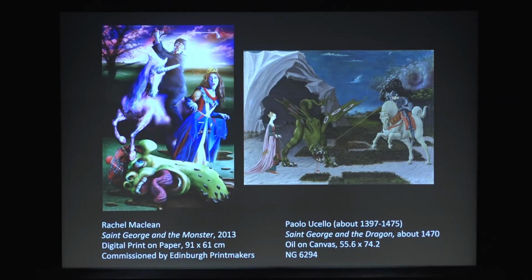Here, of course, we have the reference to Paolo Uccello in terms of the St. George and the Dragon. As we found out, only in our recent conversations with Rachel, the artist actually visited the National Gallery years ago, in about 2012, to sketch from our paintings here in the gallery, and this is how some of the drawings which then made the prints came about.